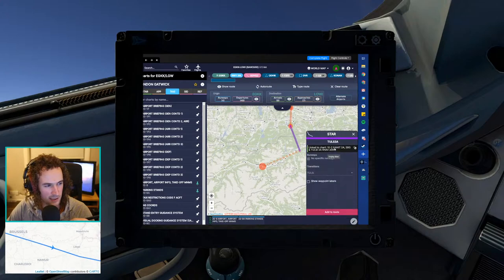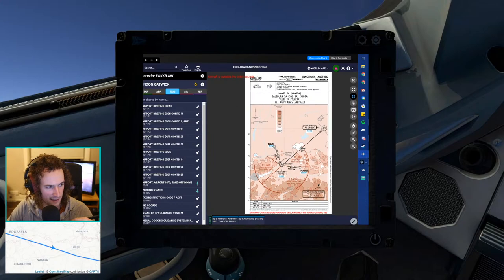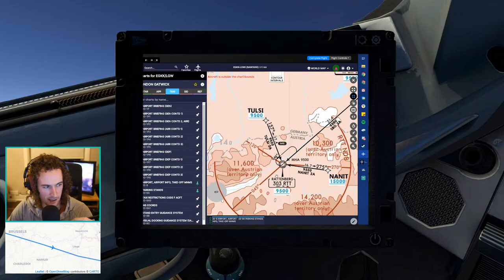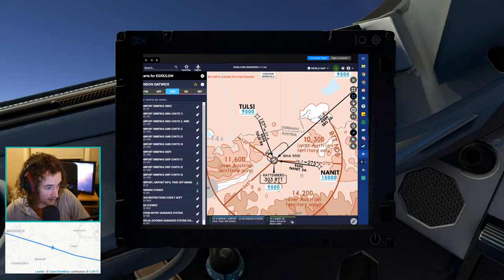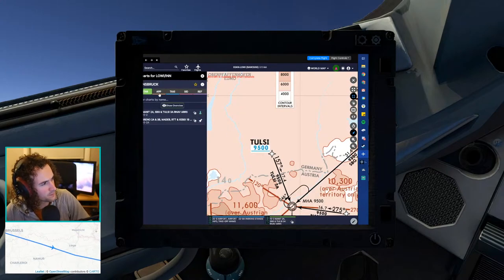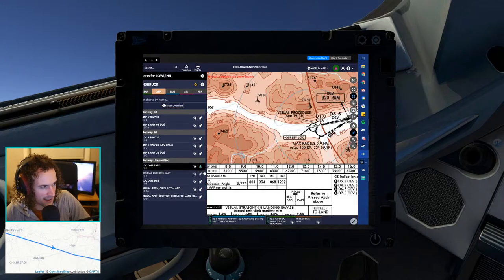At Innsbruck we are going to be arriving via Tulsi. Here we're going to fly into this VOR called Rattenberg. Hopefully they don't ask us to hold, because that is a pain in this sim. But yeah, we're going to head down to Rattenberg. That's the STAR essentially, very, very simple. And then we are going to try for the Loc DME East approach.